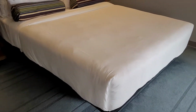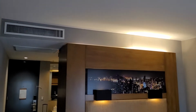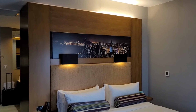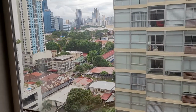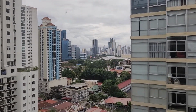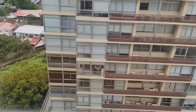And here you got the bed. So this time I got a king size bed instead of 2 double beds. That's actually a cool picture of Panama City. I like it. As far as views are concerned, could be worse. There's a building right in front of us here. Seems to be more modern.